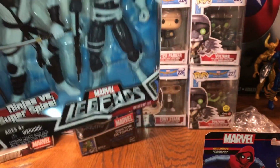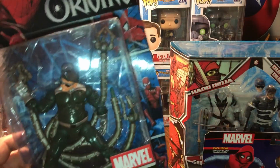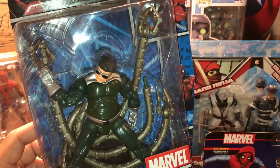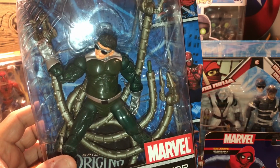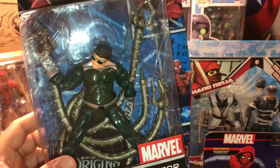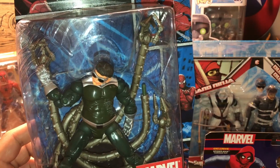So I have that here. I've yet to open it. I will be hopefully soon. Just got this one in the mail today, with Spider-Man: Homecoming coming up. I need a Dr. Octopus, so I need as many Spider-Man villains as I can get. The only other Dr. Octopus I have is the Spider-Man 2 movie figure that came in that old Sandman Build-A-Figure, so it's based on the Sam Raimi trilogy.